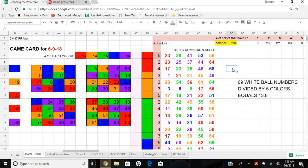Out of these 234 drawings, 121 drawings have come up a 3-color combination. 83 drawings have come up a 4-color combination. 23 drawings have come up a 2-color combination. And only 8 times out of 234 drawings have all 5 colors come up together, and never has it been just one color. This number 5 tells me how many colors just came up in the last drawing. You can see there was 1 red, 1 green, 1 purple, 1 blue, and 1 orange, for all 5 colors. So they do come up. All 5 colors do come up together, but it hardly ever happens.